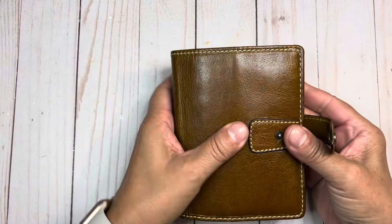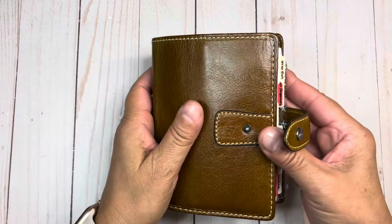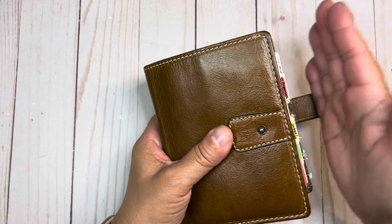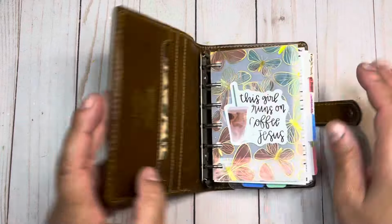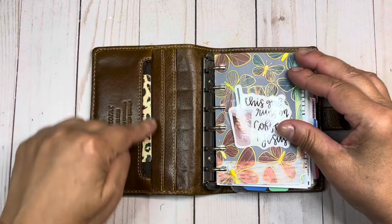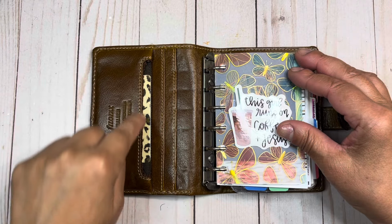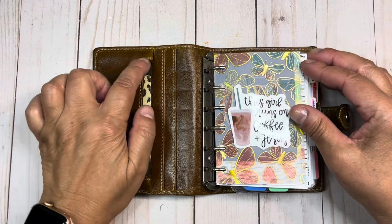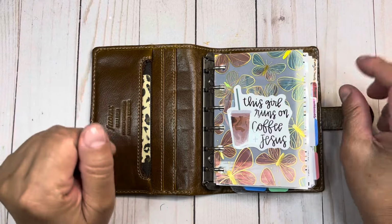I can use it, and I have it in another Moterm pocket for Faith. But when I have 30, it pushes out my side tabs so they can get damaged. And so 25 is the perfect size for me. So I also, years ago, and I think I have a video on that, cut the zipper out because I don't use it, and that zipper was making indents in my inserts, and I didn't like that.